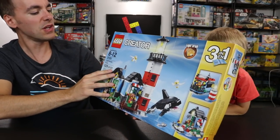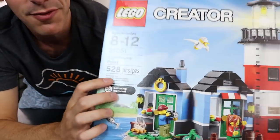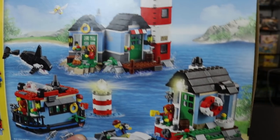And again, this is 31051 Lighthouse Point. It's got a light in it. This is a 521 piece set. Oh my goodness, 528 piece set. And my favorite build of this, of course it's a 3-in-1. My favorite build is obviously the primary build.